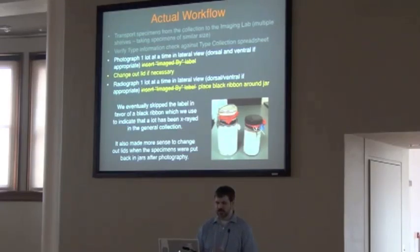Then with the labels, making a label for each one just took too much time. We saved probably a couple minutes on each lot. So what we did instead was put that black ribbon around the jar, which is what we use in the general collection to identify a specimen that's been x-rayed. This also helped because when we put the specimens back in the collection, you knew which ones were done. So if you went back, you weren't grabbing jars that had been done already.